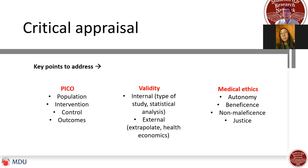So going back to critical appraisal stations, key points to address. When you're summarizing a paper, sometimes people will talk to you about this PICO framework: population, intervention, control, outcomes. This is more applicable to randomized controlled trials. So what's the population? What people did they recruit? Is it children they're looking at? Is it adults? Is it COPD patients? Is it patients with MI or patients with high blood pressure?